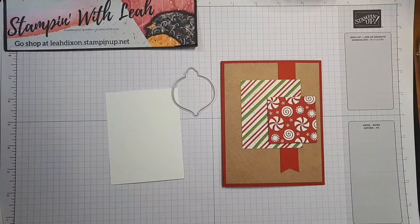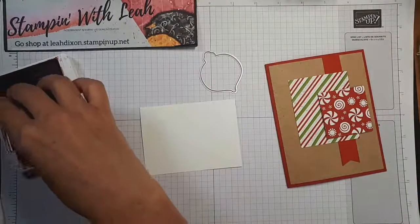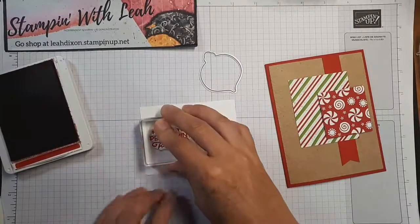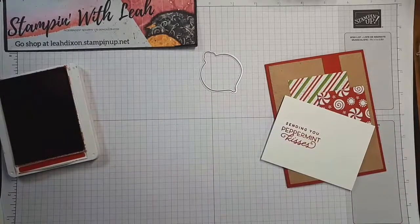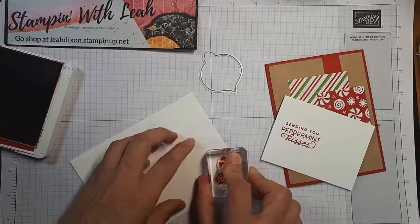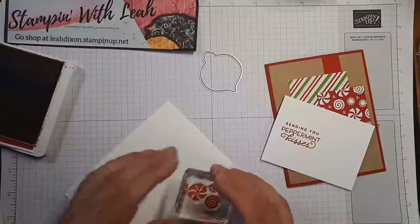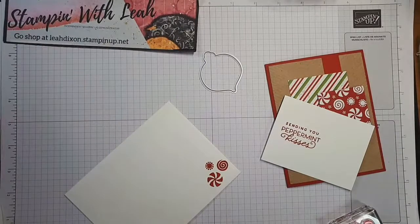Before I cut that, I'm going to grab my Real Red ink, and I'm going to stamp my sentiment first because it's a pretty tight fit for what I'm doing. I've grabbed the sentiment that says "Sending you peppermint kisses," and I'm going to stamp that here on this scrap of white paper. While I have this ink out, I'm going to grab my envelope and, there we go. I love stamping on my envelopes. I've also grabbed the little peppermint shapes, and I'm going to stamp that on the front of my envelope. I didn't do one on my sample card either, so I'm going to do that quickly. There we go. Just cute little peppermints in the corner of the envelope.